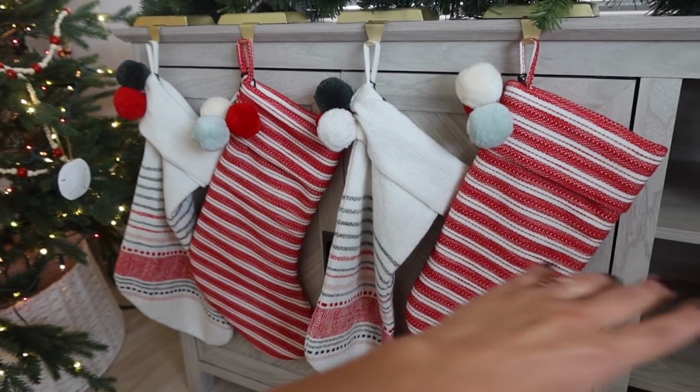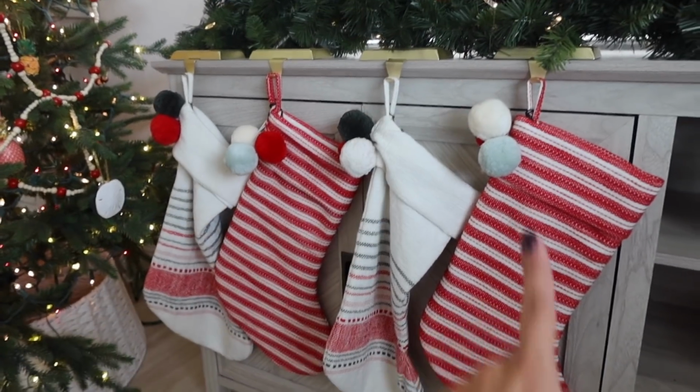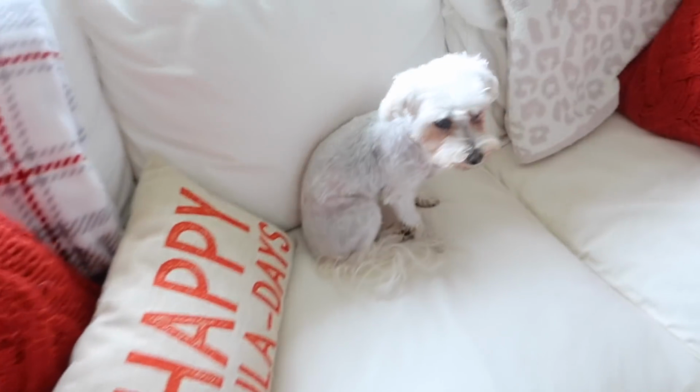And these are what I'm going to say are the kiddos' stockings. So Landon, Presley, Hayden, and Coley. Coley gets a stocking in our house too, because, you know, she's a part of the family, aren't you?